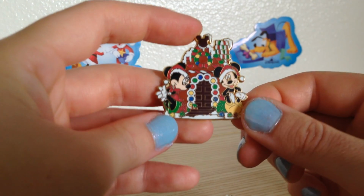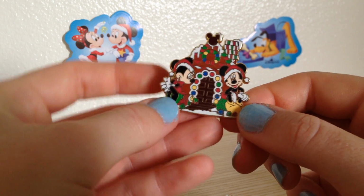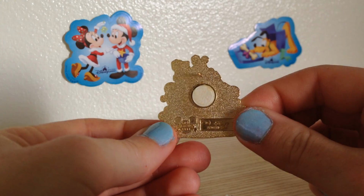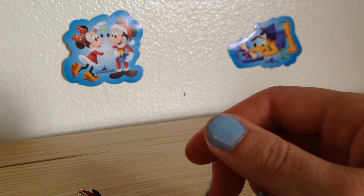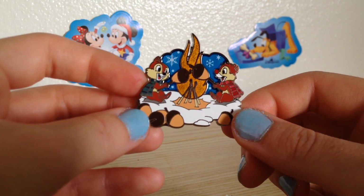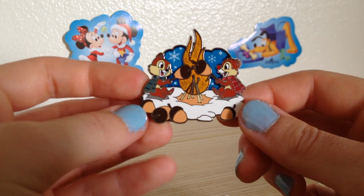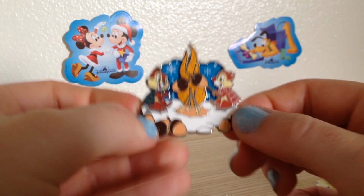This is another older pin, Mickey and Minnie in front of a little gingerbread house, and at one point this was actually scented gingerbread, but because it's from 2003, I don't think it smells like anything except just pin metal. Got this Chip and Dale roasting acorns in front of a campfire. This was a new open edition from this past winter. I thought it was super cute. This portion is stained glass in the back right there.